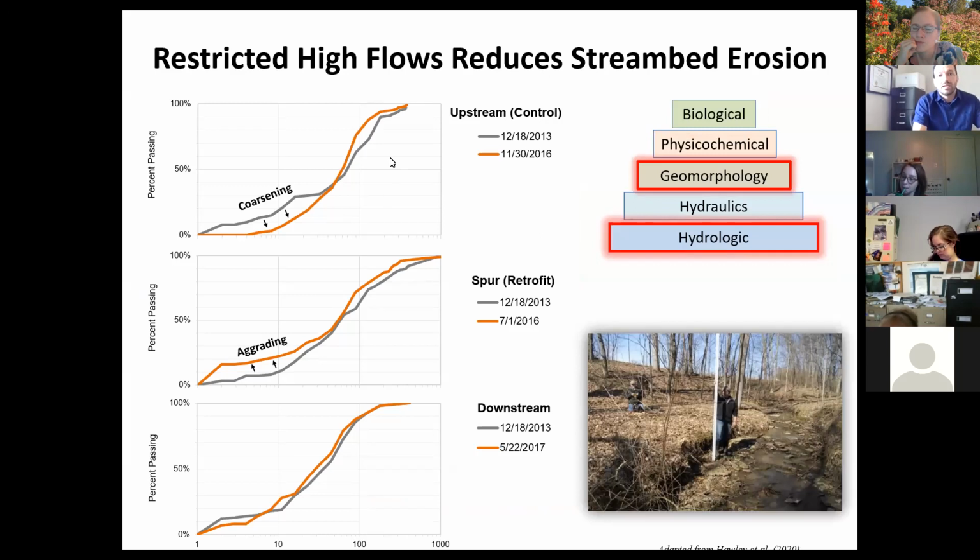We also see the effect on the stream bed erosion. So at our upstream control site, we see continued coarsening, where the bed is getting coarser, but at our retrofit spur site, we're seeing aggradation. So that bed is no longer getting coarser. It's actually getting finer again. And then the downstream control site, over the first 4 year period, was basically very similar to what it was under the pre-retrofit conditions.